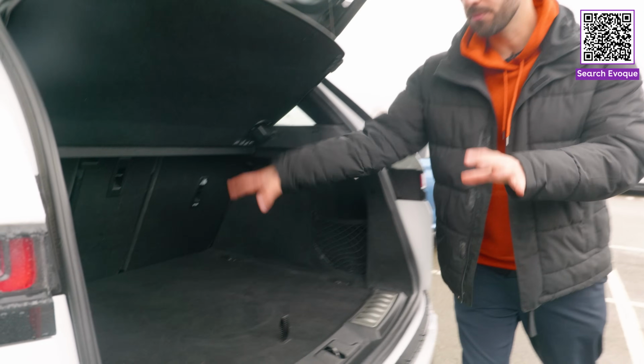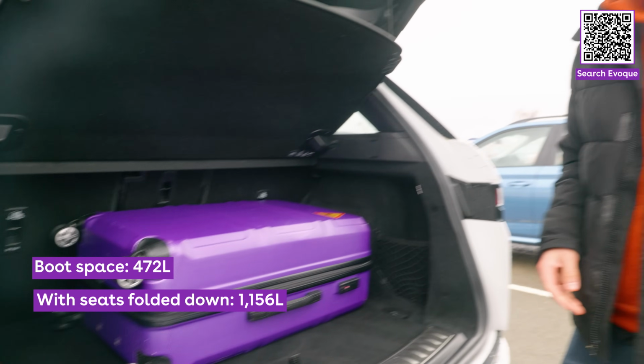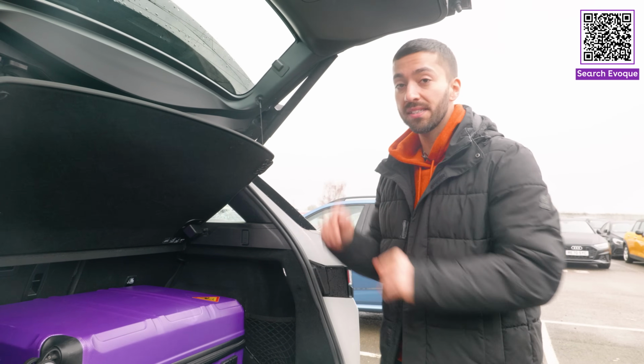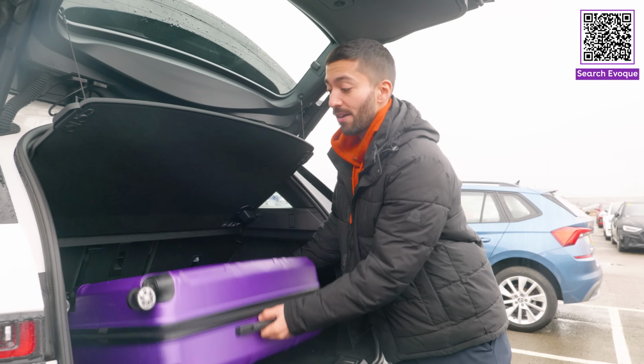Now, the overall space up top is pretty good, actually. And look, I can demonstrate with our suitcase. It's quite large. It doesn't have any issues swallowing that. But if space up top is your priority, well, you're probably going to want to consider this car's sister model, which is the Discovery Sport. It gets most of the same interior bits, but it has a bigger boot. And we've compared those cars directly in the link that's on screen now.